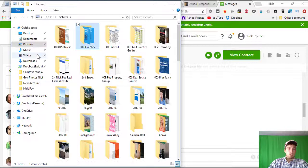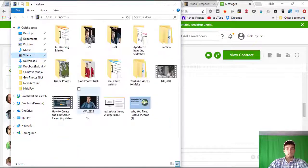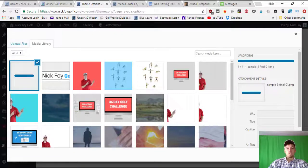Let me paste this in somewhere real quick so we can find it easily. All right, so it's pretty straightforward. I downloaded that zip file, found that photo, and put it into a folder where I could find it. Then I came back in here to theme options and went to upload files. Now I found the file on my computer, and it's uploading here into my media bin, where I'm going to be able to select it as my logo.